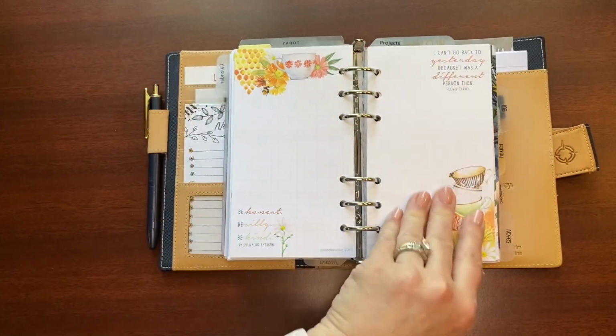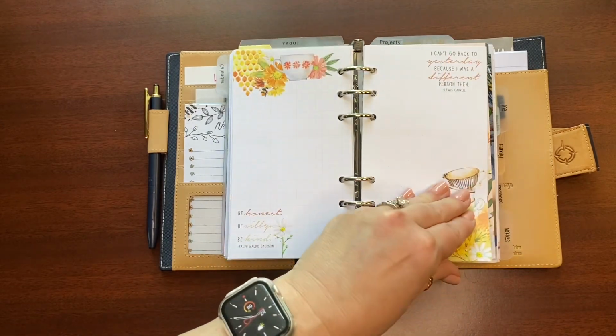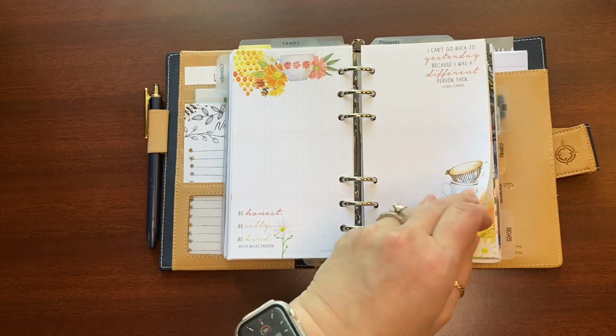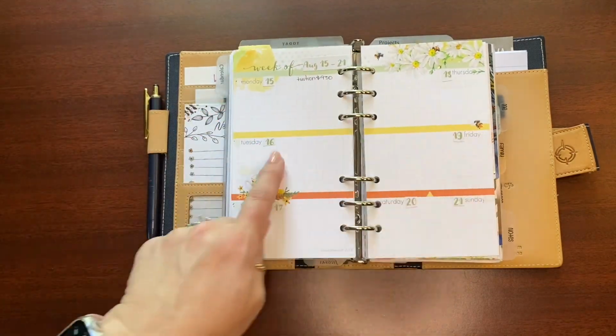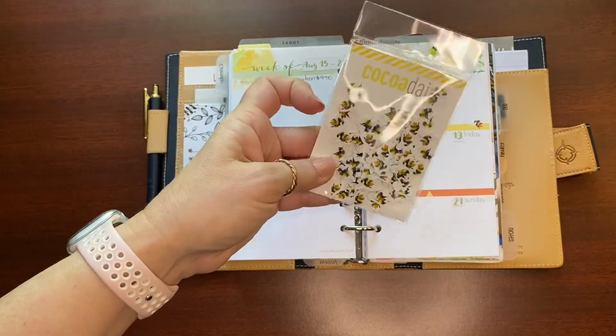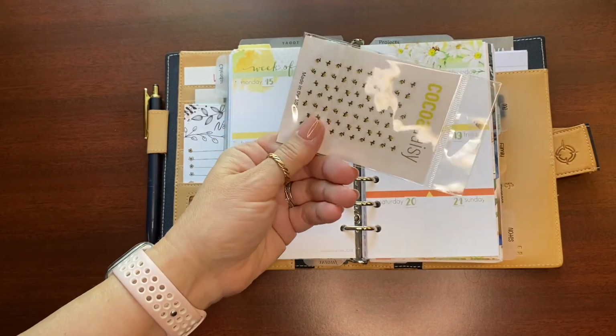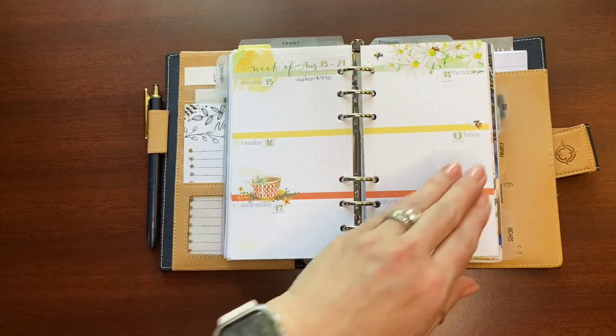So this will probably be where I write notes, and I've got my whole month here. Isn't it pretty? Her stuff is just so pretty, so well done. I mean, look, it's got little bees. This particular month she even had bee die cuts, which I'm not using, but I found bee die cuts in my stuff yesterday.